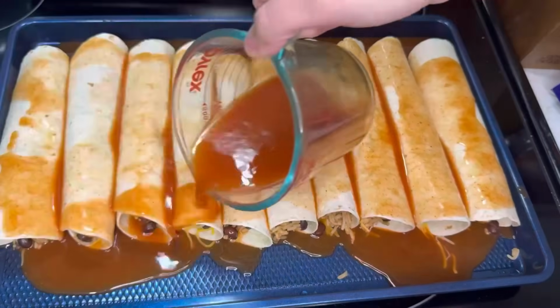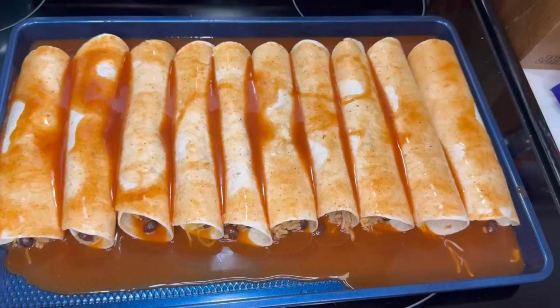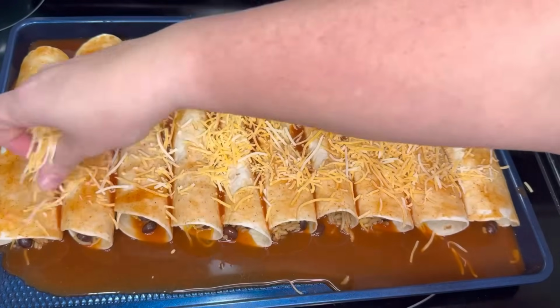Now, you're going to see that my pan is so huge because this is the biggest one I had that would fit this without being too big. But anyways, that's okay that it's ponding up around there. After I get this out of the oven, I'm just going to spoon it on top of all them enchiladas, so it's going to be a-okay.